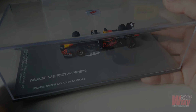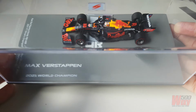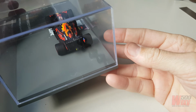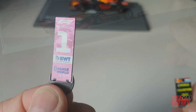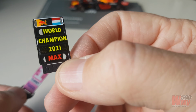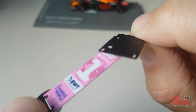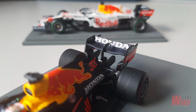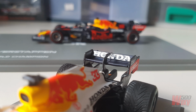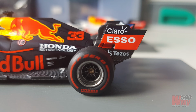Oh, and here's a bonus. I also got Max's Abu Dhabi World Championship winner for my World Champions collection. It comes on a huge base that takes up way too much room for a 43rd scale model, but it does include a pit board and the first place bollard, which are both made in photo etch metal. The only difference between the two models that I've noticed, apart from the livery, is the rear wing, with the different specification main element and side plates.